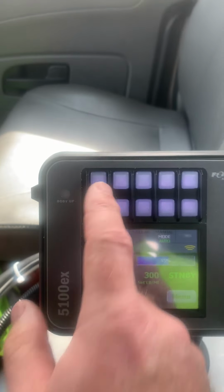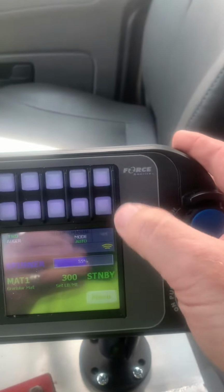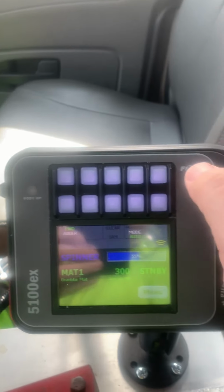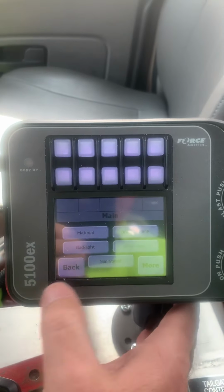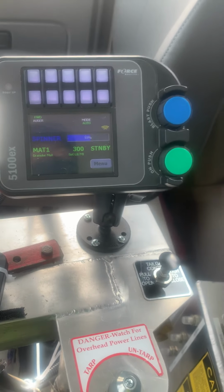And then this reverses and forwards the auger in case you get a jam in there. Sometimes big chunks get jammed up. And then I got a manual mode for coming out of the automatic feature on this. And then there's a menu. It's touch screen, and you can get into some of the other screens to do what you need to do. But that's the control for the salt box.